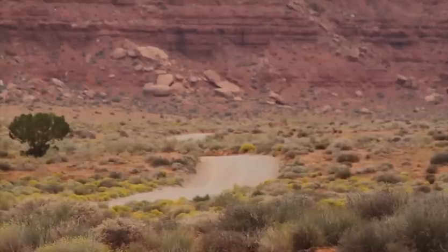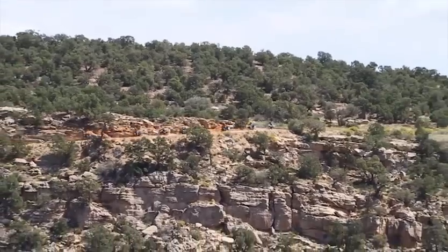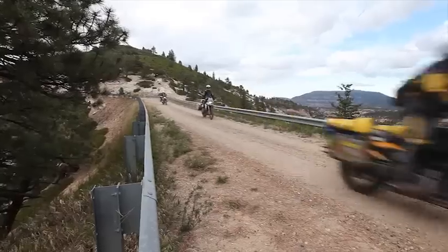We read in magazines about these great trips people do to Central America, across South America, Africa, and that's great, but why can't you do this in the United States? And the answer is, of course, you can.